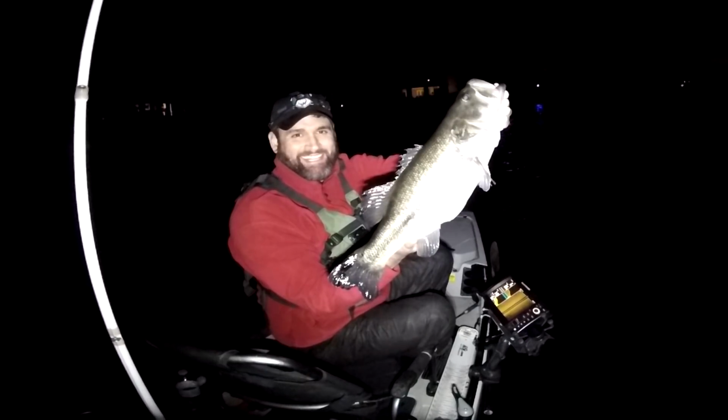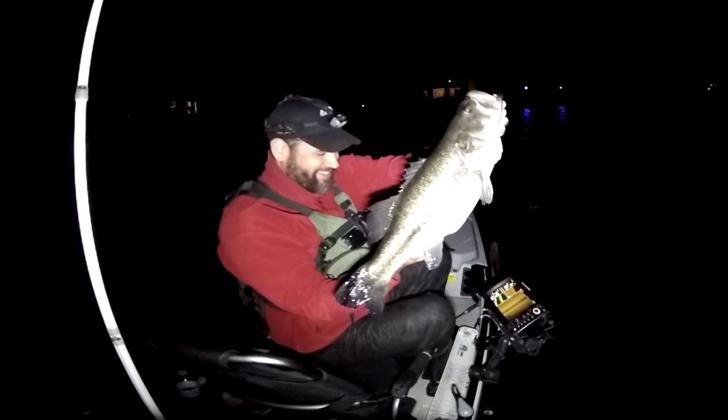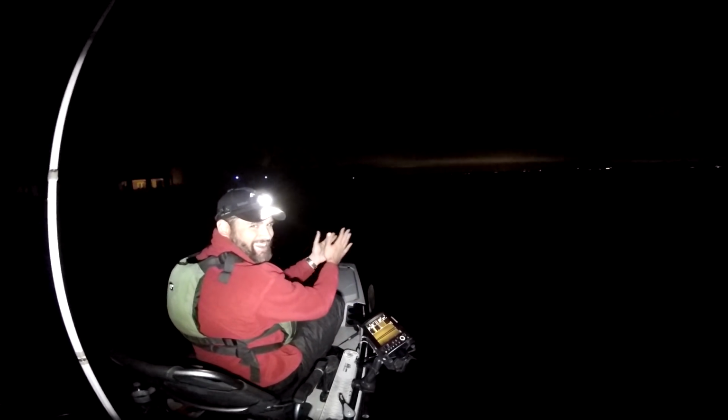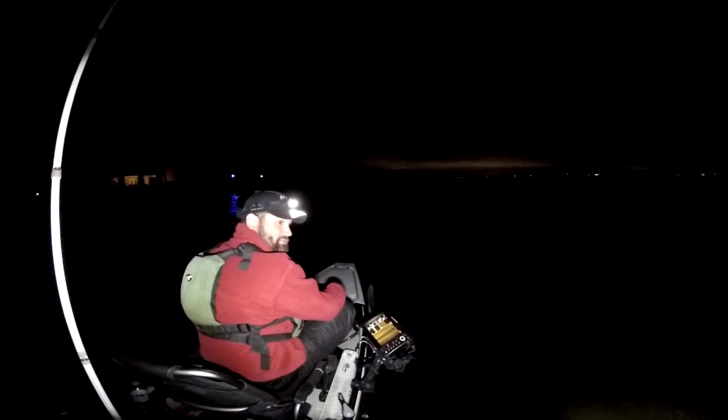I gotta get a weight on this fish, guys. 9 pounds, 1 ounce. There you go. Gotta love it. She's gonna tip me over. Come on, baby. All right. She swam right off, guys. Thank you, Lord. Biggest one of 2018 so far. I think I can call it a night.